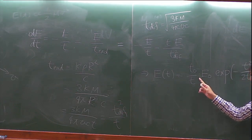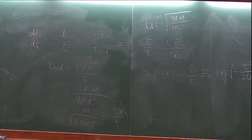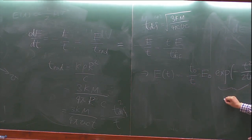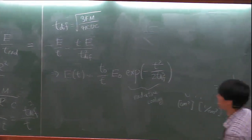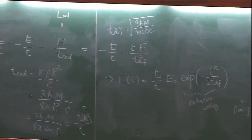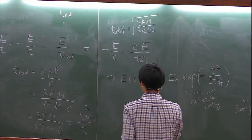So this term just shows the internal energy at t is suppressed by the time t because of the adiabatic expansion. And after t diffusion, it exponentially loses the internal energy because of photon diffusion. This is the adiabatic cooling term, and this is the radiative cooling effect. And if we want to know the luminosity from this object, this is the radiation luminosity. You can just divide this E by t radiation, then you get the luminosity.